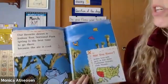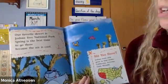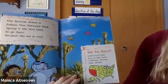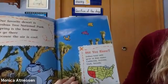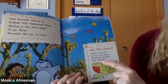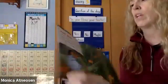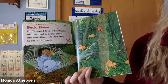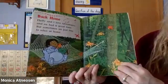Our favorite desert is Joshua Tree National Park. Spring is the best time to go there because the air is cool. Did you know Joshua trees only grow in 4 states? California, Arizona, Utah, and Nevada. Back home. Fluffy and I love adventures, and we had a great time, but sometimes we just like to relax at home.